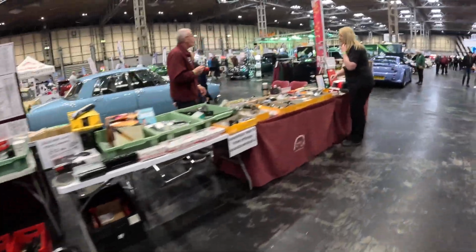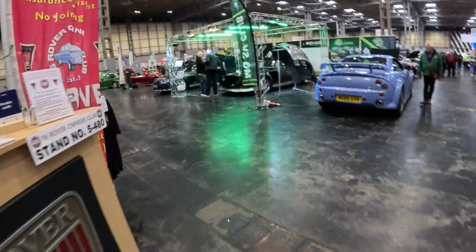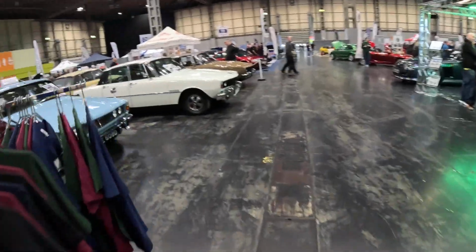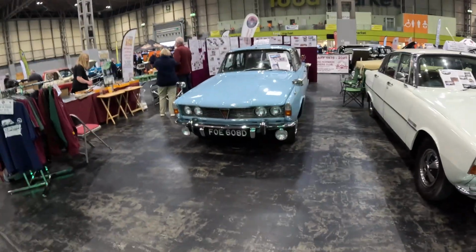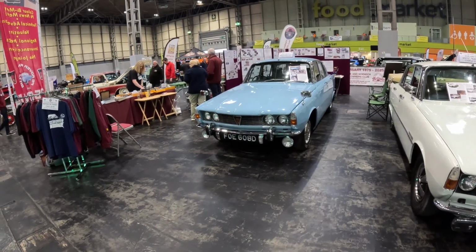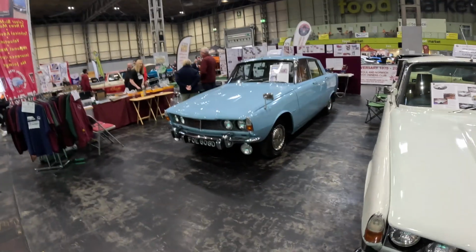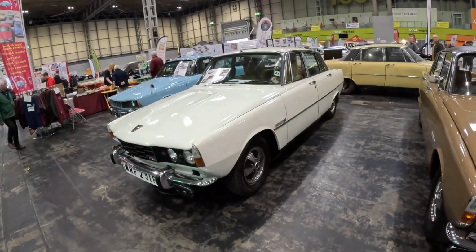So we've got more Rovers. There's a very good showing of P6s here. We'll see Mr. Flanagan and his SVRs in a moment. So we've got a Wedgwood Blue P6. Wedgwood Blue was a colour back then. Is that a 2000 single carb? We've got a twin carb. It's a 2200 twin carb.